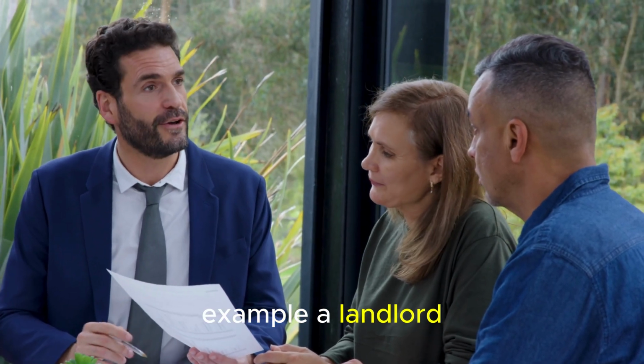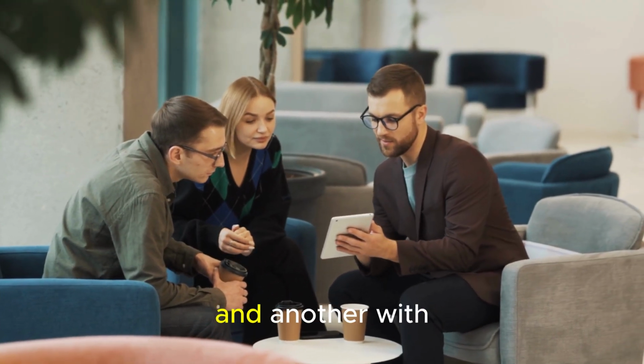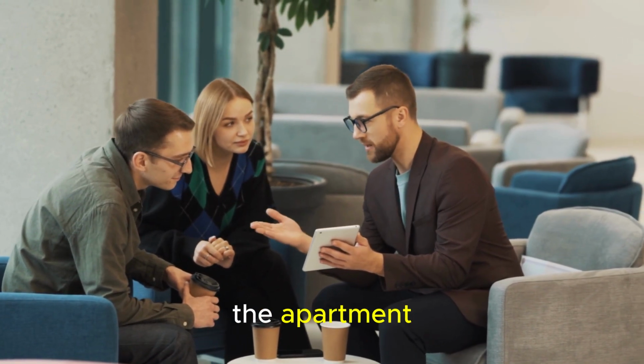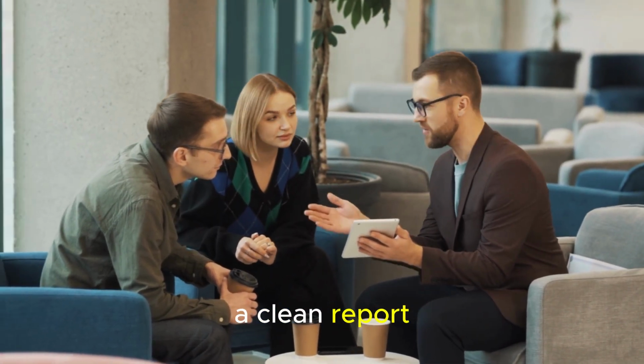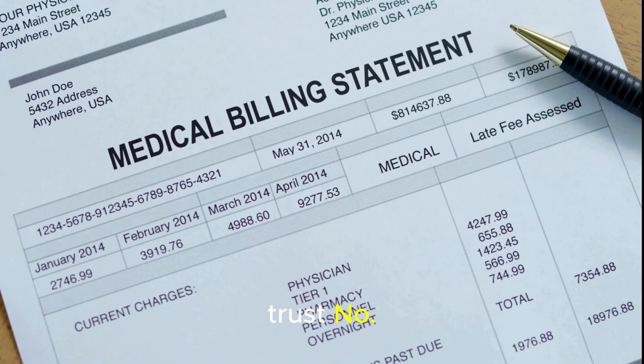Example: a landlord might choose between 2 tenants, one with a clean credit report and another with several unpaid debts. Guess who gets the apartment? That's why maintaining a clean report isn't just about borrowing. It's also about trust.